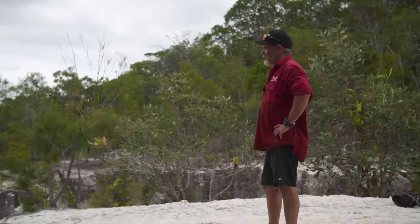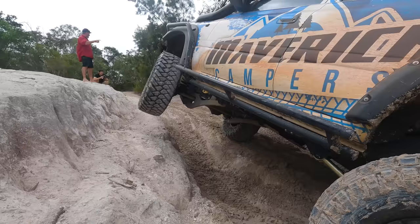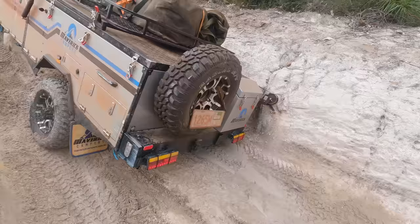Well, Bailey's just taken the most unorthodox line I've ever seen. He's kind of decided to just get off the track altogether and go that way, but that didn't work out for him, so we've got to get him back on the track now, but he'll be having a moment in there. That's good.